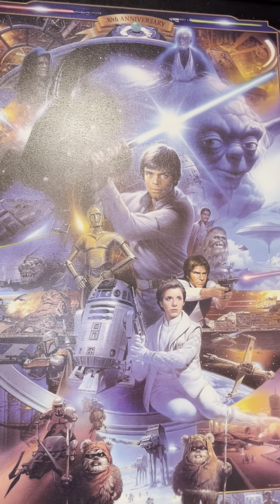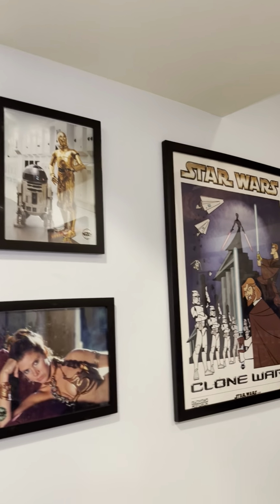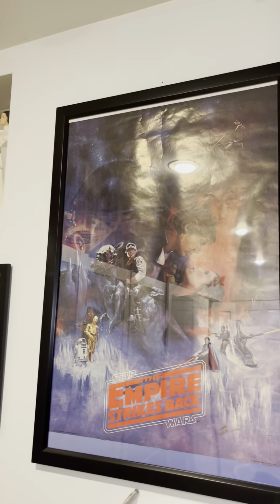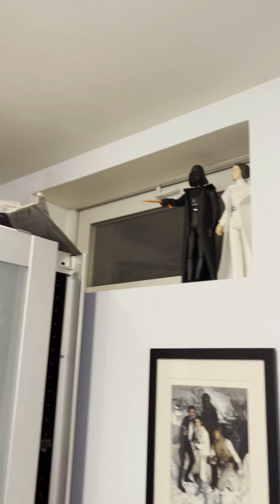So this, I mean, I don't really know. Original trilogy. Yeah, this is an original 2003 poster. This is original as well. And then Gentle Giants on top, just to get all the artwork out of here.